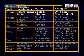A normal verb, example, I prefer meat to fish. Agreement, so do I, or I do too. When you disagree, you can say, oh, I don't. Really? I don't. Okay, another normal verb, for example, I like ice cream. You can agree by saying, so do I, or I do too. You can disagree by saying, oh, I don't, or really, I don't.